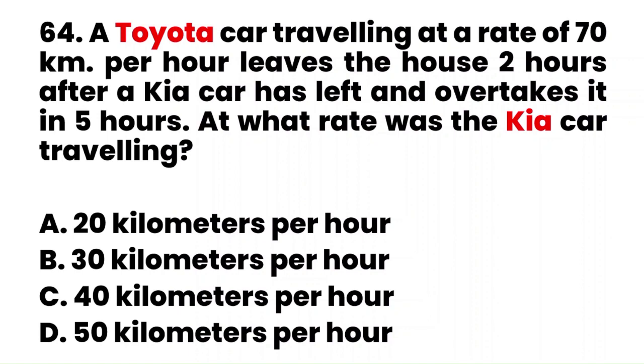So may dalawang car daw. Si Toyota, ang speed ni Toyota ay 70 kilometers per hour. Tapos, si Kia naman, hindi natin alam yung speed ni Kia. Pero alam natin na si Kia ay nauna kay Toyota. Kia left 2 hours, di ba? Si Toyota left 2 hours after the Kia car has left. Tsaka na-overtaken niya ng 5 hours. This is a kind of overtaking problem. Let's just first reveal the answer. Answer ay 50 kilometers per hour, letter D.